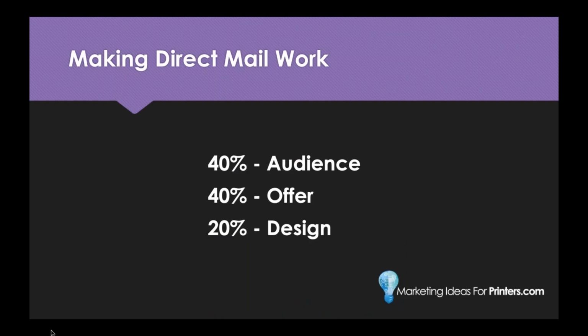To make direct mail work, think of it this way. Spend 40% of your effort on your audience, 40% of your effort on your offer, and 20% on your design. Now, I know you might argue with me after seeing that last example that design should be higher up on that priority list. But remember, if you're not sending your direct mail to the right audience, it's altogether useless, even for the people who want to play Where's Waldo with your offer. So focus on your audience, focus on your offer, pair that with good design, and you'll be golden.